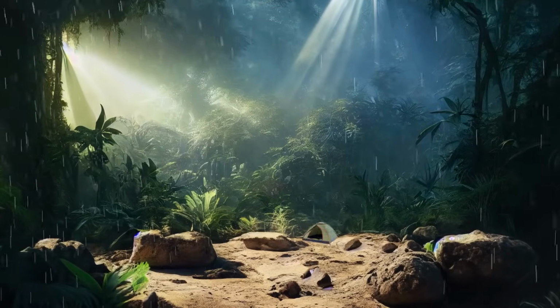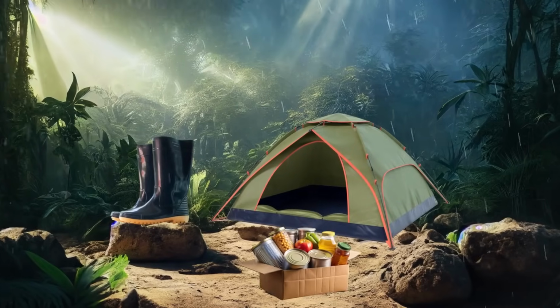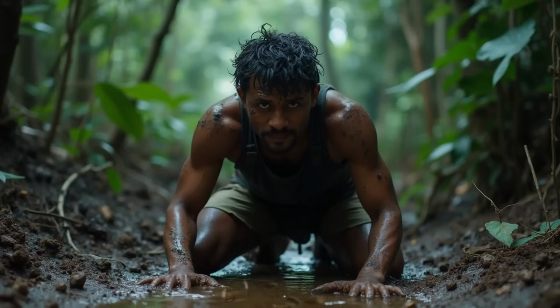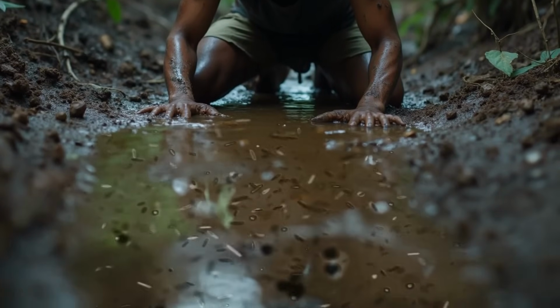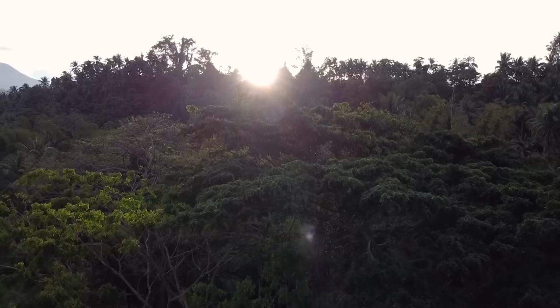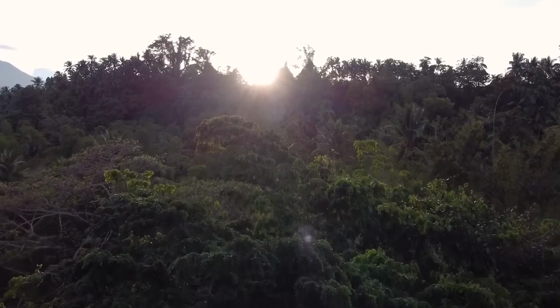Most people start the crossing with at least a tent or tarp, rain boots, water, and some food. But these things get heavy fast, and people normally can't carry enough supplies for the entire journey. At some point, people start drinking river water to avoid dehydration. But the water's full of bacteria and dirt, so it causes intestinal issues. And if things get serious, there's no medical help there. To make this whole scenario even worse, the temperatures are brutal, often hitting over 95 degrees Fahrenheit.